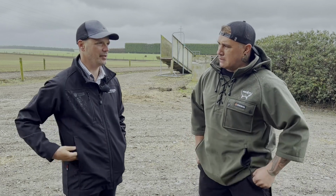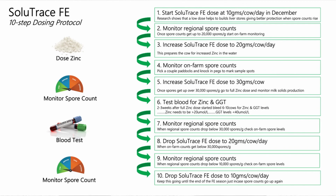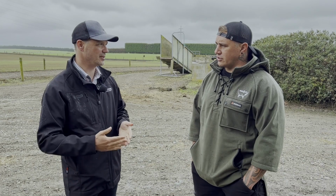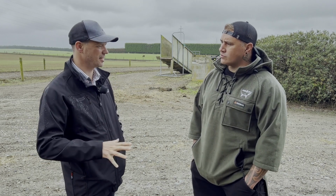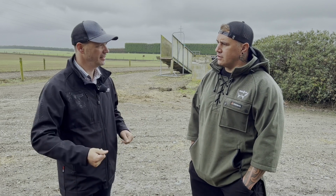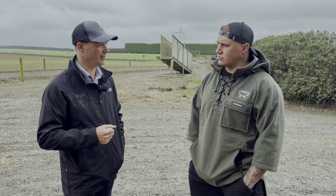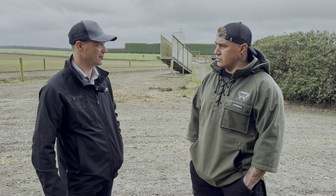Yeah, so we have a guide or a protocol that we can give to the farmer just to help guide you through that process. But basically, you don't need to start doing anything until you get into the period where you would expect some facial eczema. So usually from December through to March, maybe May, is the window. So it is quite a large window. But most people are dosing a very low level of zinc anyway, because you have zinc in your trace minerals, which you have going through here already.